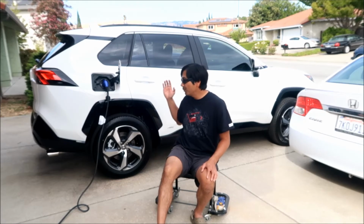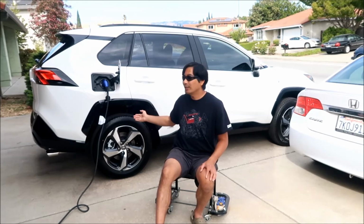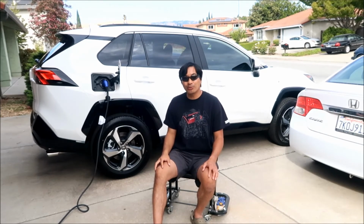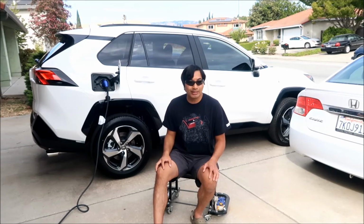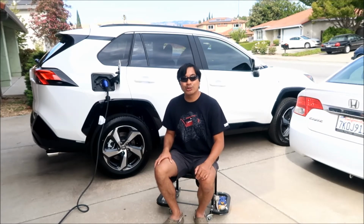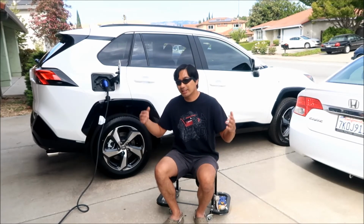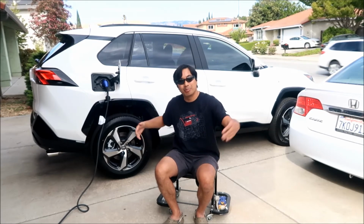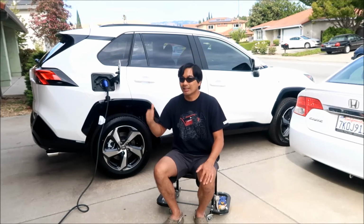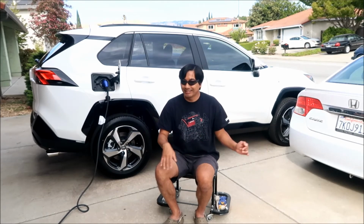However, the Rav4 Prime is rated to tow 2,500 pounds. That's a lot. You can tow a small car with that, or a big trailer. So I'm going to have to get a big trailer to tow my stuff. I have a small trailer right now. I might have to get a big one now, because this doesn't have the same space that the Previa does. It's bigger than the Prius, but it's smaller than the Previa. That's the killer right there.